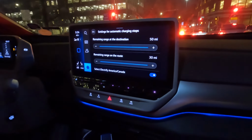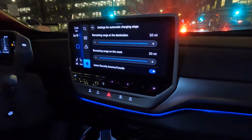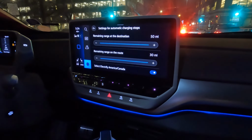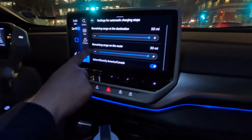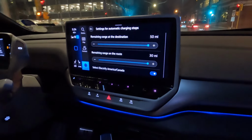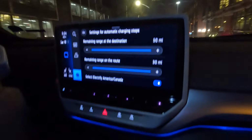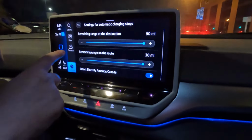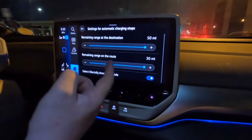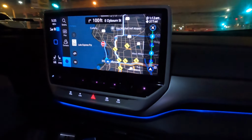And Arai changed the remaining range at the destination and remaining range on the route. If you want to go back to their screen. Yeah, so I changed the remaining range of the destination; I had set it at 50 already. The remaining range on the route I set to 30, so it wasn't trying to get us in with the lowest juice possible. I want a little bit of a buffer just in case we have charger issues, stuff like that. So I maxed that out, which I think is fine. I think this is how it comes default. It either comes halfway or all the way default. So I think that's fine, just in case.